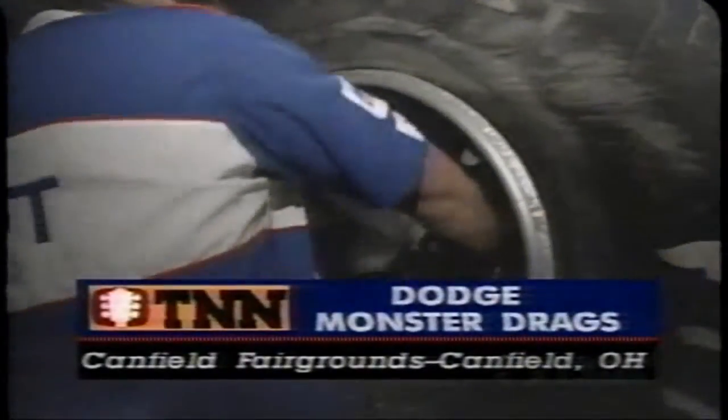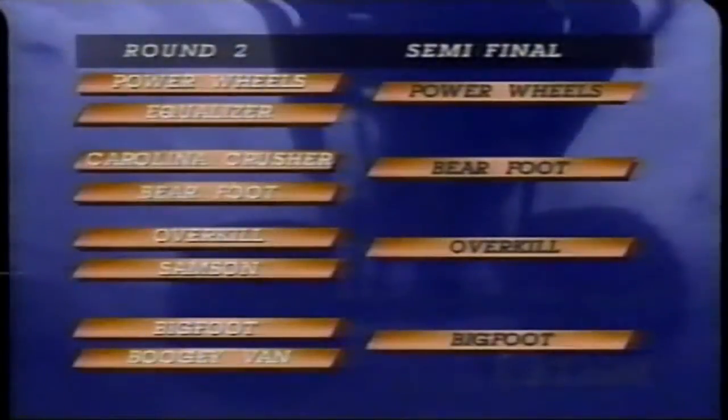Welcome back to Canfield, where the thrash on Bigfoot continues. We understand, though, besides the right rear popping off, they have a drive line problem. Now, the semifinal tree will have the two top trucks in the PENDA point standings, Power Wheels and Barefoot, along with Overkill taking on Bigfoot. Now, here's Army with Eric Meager.